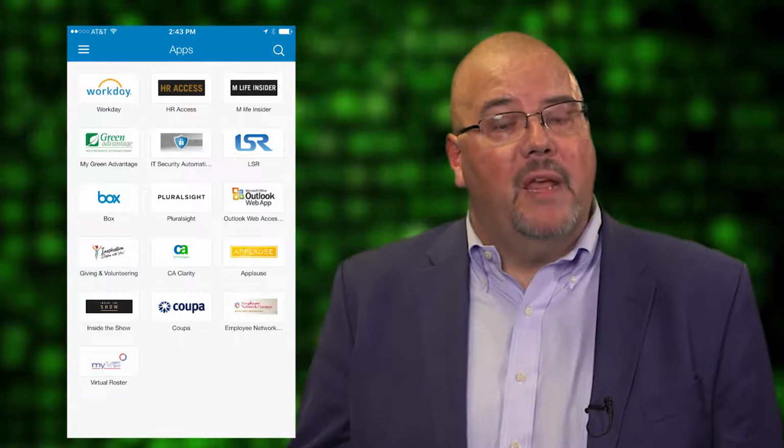Okta is used by MGM Resorts International for single sign-on or SSO. It's your portal into MGM Resorts International's applications. It's also how you get into Workday or MLife Insider. And also to make it more convenient for you, there's even an Okta mobile app.